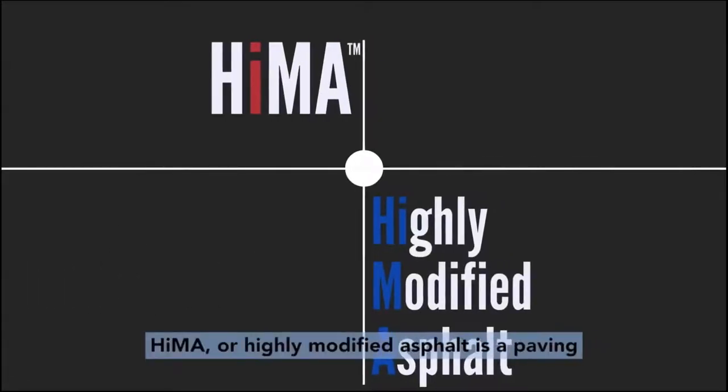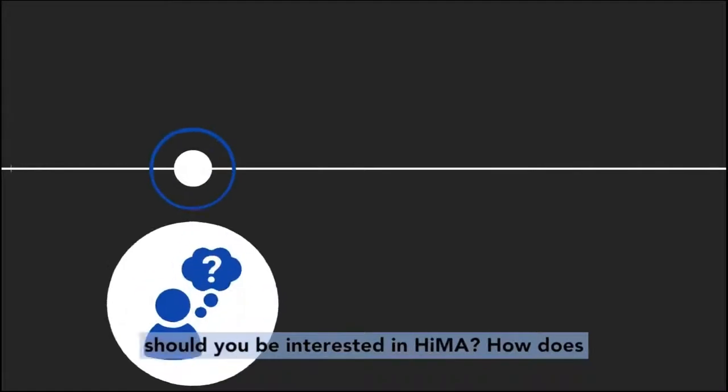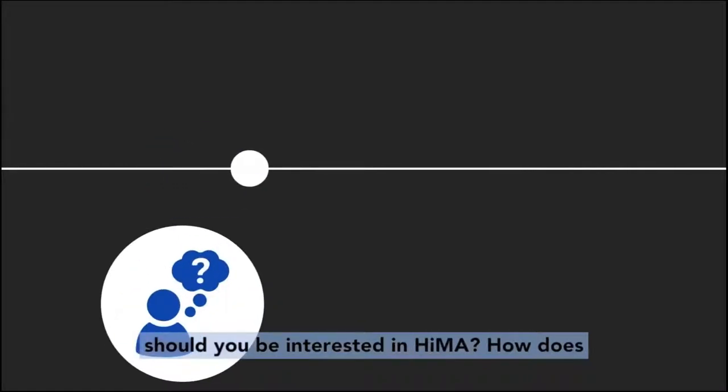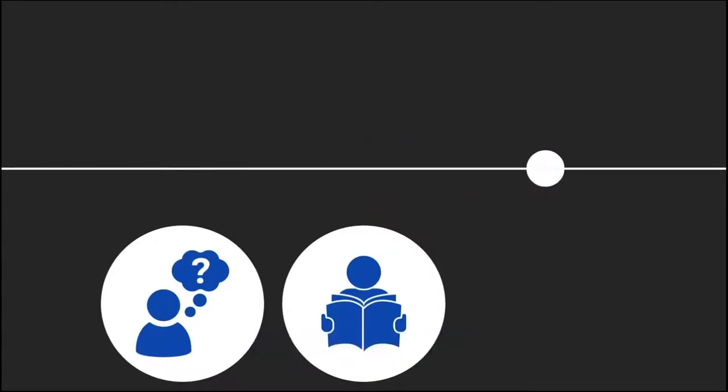HiMA, or highly modified asphalt, is a paving technology developed to address the needs of modern pavement infrastructure. Yet, why should you be interested in HiMA? How does it really work? And most importantly, is it a proven technology?